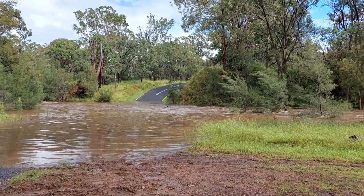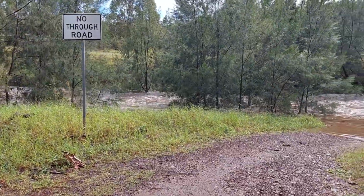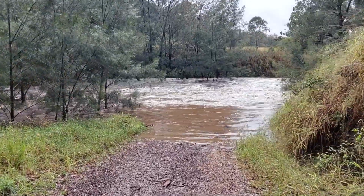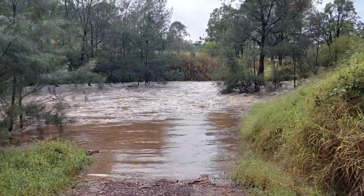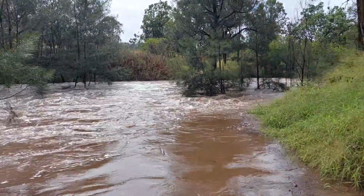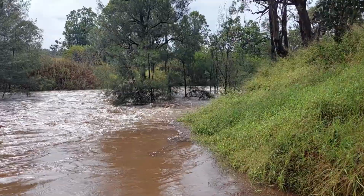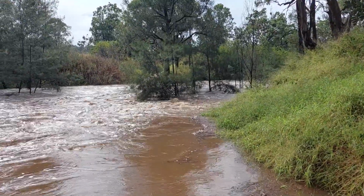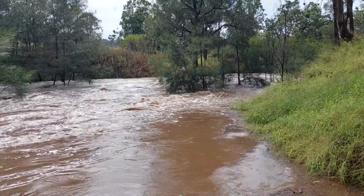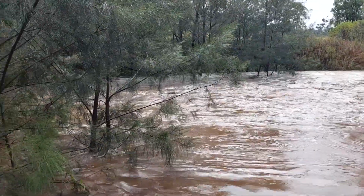Hey, here we are. This is one of the ways out from our place. This is one of the floodways. And yeah, I think this is actually the bottom of Pierce's Creek. So we'll go back up and have a look at the creek at our place later on. We're just going to go and see the two different directions. This is one way for us to get out to town, sort of. And then we'll go and have a look at the other floodway.